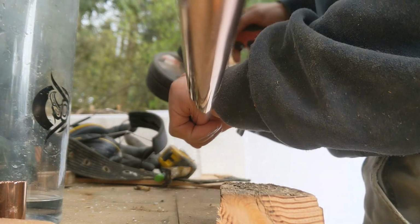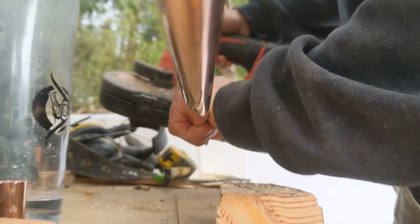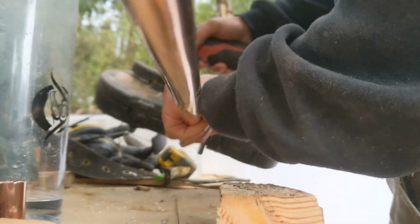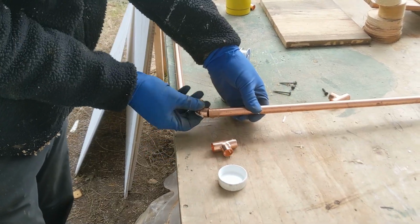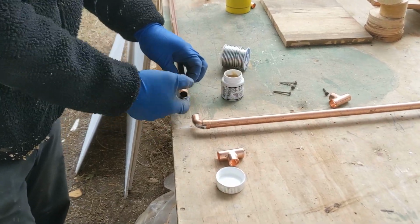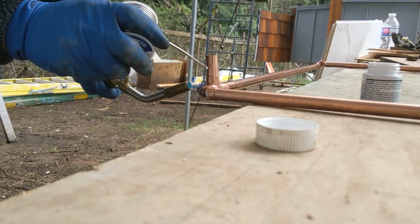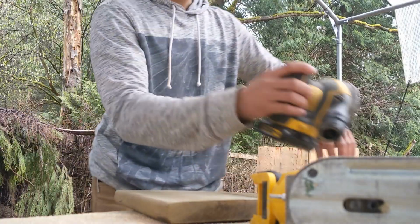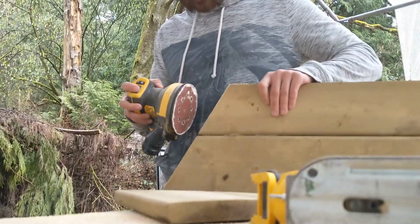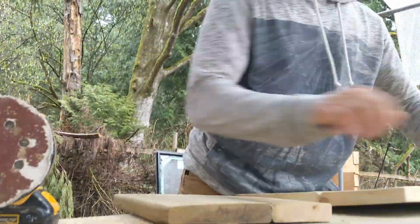Next up, we cut and welded some copper pipes to make a shower curtain hanger. And I also took some time with some of the offcuts to build a little bench, one of the many pieces of furniture I would later put into this tiny home.